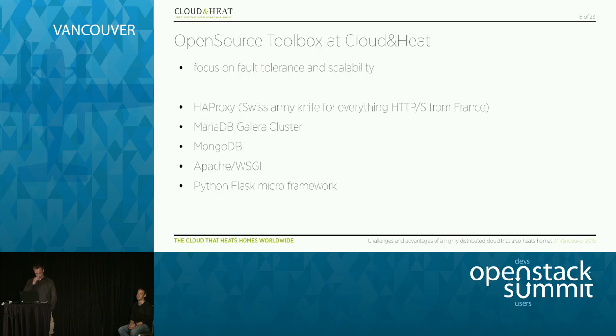Here's an excerpt of the open source tools we use at Cloud&Heat. When we choose open source tools, we tend to focus on the fact that the tools are fault tolerant, so that they give us less pain when it comes to operations later on. And they normally should also have features like scalability, because we have so many small data centers, so we can easily switch between a local area network, local data center, and a distributed scenario.